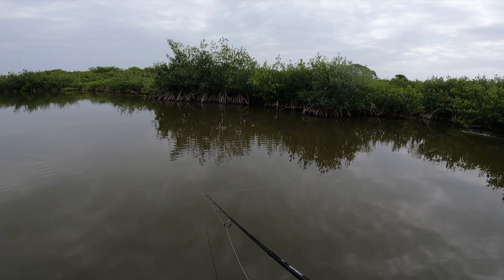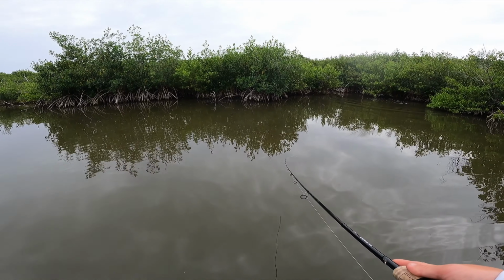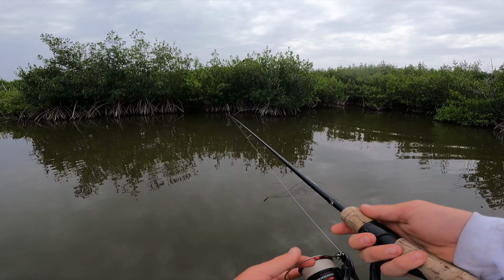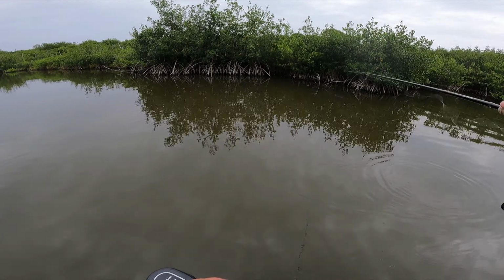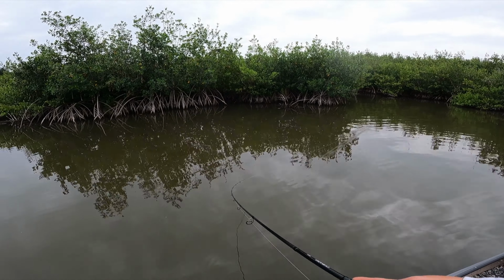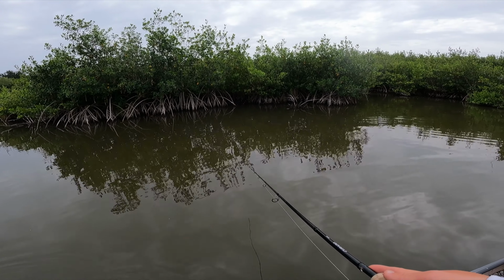Oh! He wanted it. Holy crap. I think he fell off of it. We're gonna see if he's still back there. I think that was a red. It didn't look like a snook, but the way he ate was so aggressive.